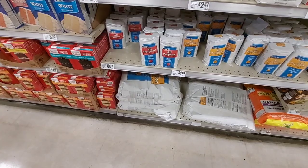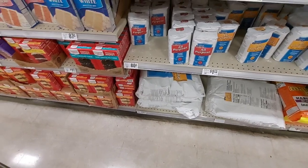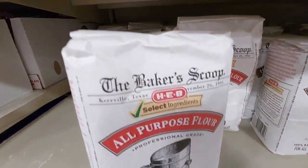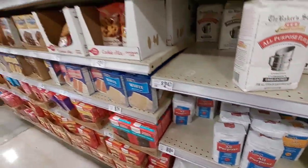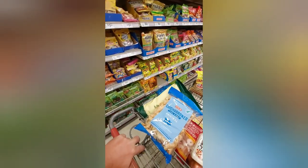25 pounds of all-purpose flour, it's $7.37. All-purpose flour HEB, $2.47. Cake mixes are 97, 87, 92. Marshmallows. Ginormous marshmallows. But no fluff. I asked the store clerk if they had fluff, marshmallow fluff, and they looked at me like I had hair growing out of my ears.